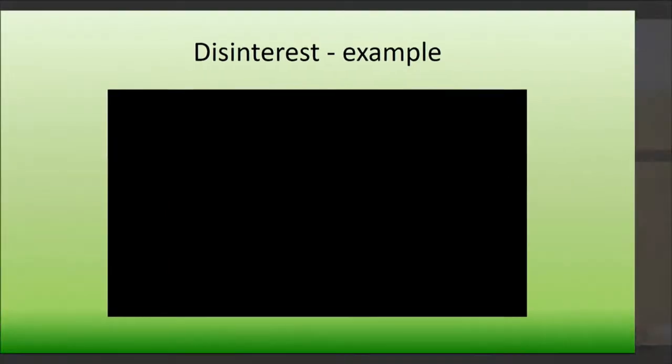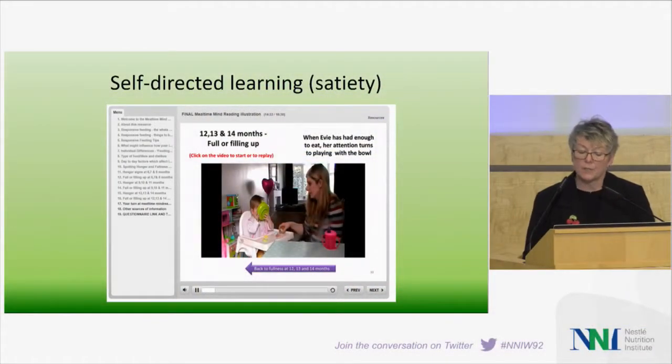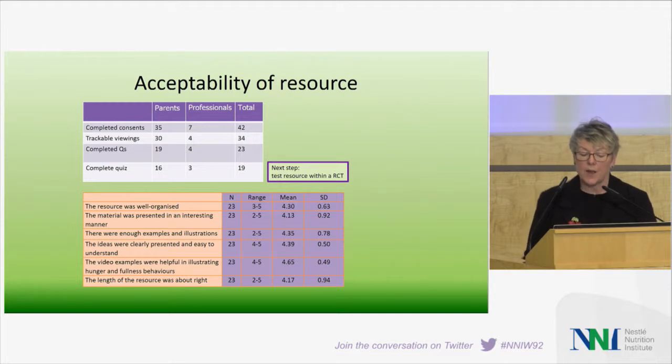So, very successfully showing disinterest where she's just throwing the food away. So we've used this resource with healthcare professionals and with mothers to show especially what satiation and satiety looks like. And we've had a feasibility trial just to say that the resource was well organized, the material was presented well. So we've had feedback from mothers and from healthcare professionals to say that they think it's an acceptable resource. So our next step is to test the resource within a randomized controlled trial. And I have a clinical psychology student at the moment who's interested in pursuing that.